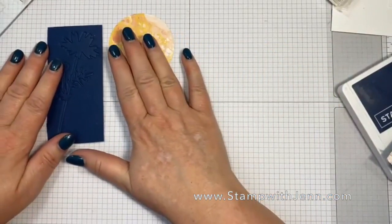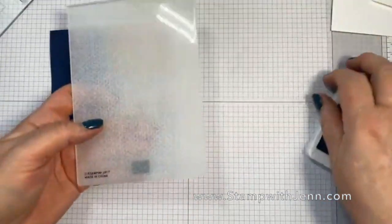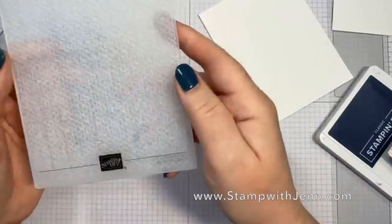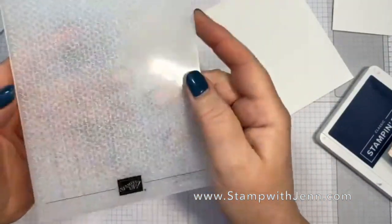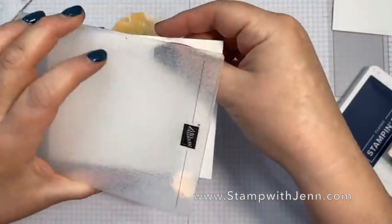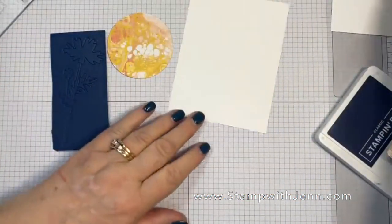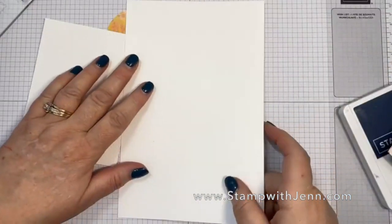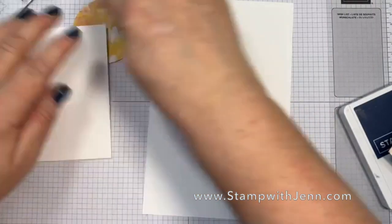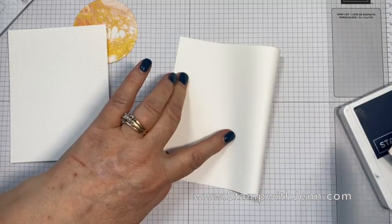Okay, so let me put out all the bits we're gonna use here. I have pre-done, because I needed to use my larger machine for that, a piece of basic white with this Tasteful Textures folder. So when I open it up, it goes in like that, and it gives kind of that just really faint texture, but something a little more interesting than just plain white. And then my card base, and so I've cut this from an 8.5 by 11 sheet and cut it in half. And I'm just gonna fold it by lining up my corners.